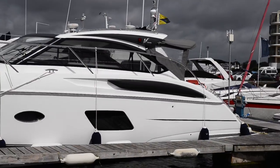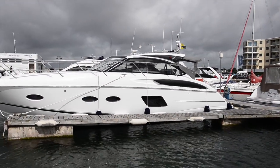Now this is a model that launched in 2012, but it's interesting to note that there was a V39 in the range earlier on. Back in '94, Princess launched a V39, in fact it was the first of the V series range, and it was a massively successful boat for them. They sold over 15 years and 2 evolutions, 500 of that boat. It became the V40 and then the V42.